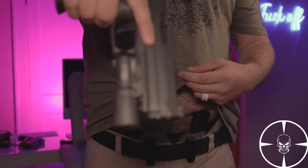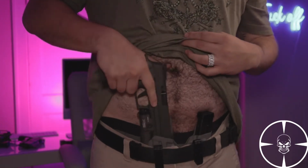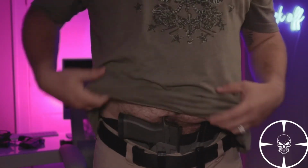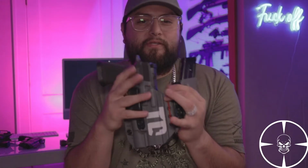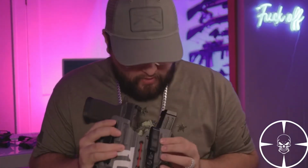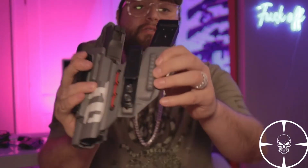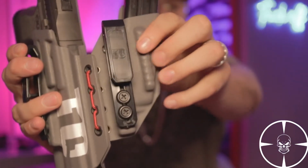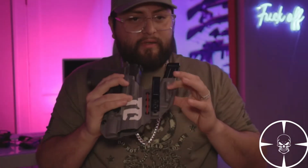You can't even tell. Like I said, with the right belt and holster, you can really find a good product to be completely concealed and carrying. So let's go over a few details in this holster that make it super concealable. For example, one thing is the ridge on the magazine holster, as you can tell right here. These look kind of like anal beads. But seriously, this makes such a tremendous difference when you're carrying.